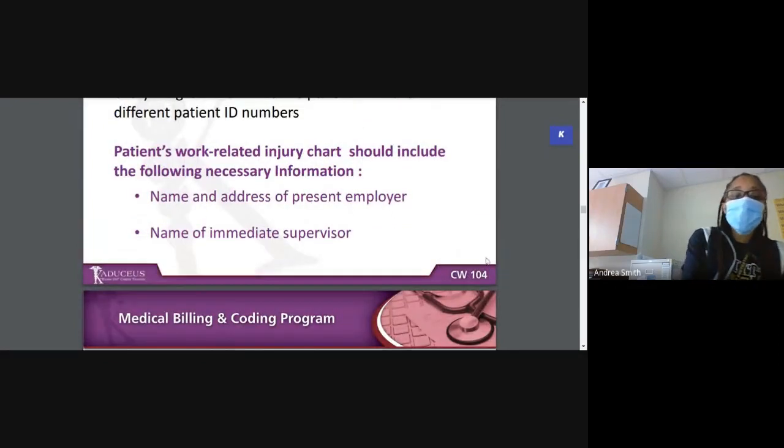You should have the name and address of present employer, so where they work, and the name of the immediate supervisor. So again, we'll always use me. When I fell, the name of the present employer is Aldine ISD. When I fell last year, my immediate supervisor was Dr. Watson.